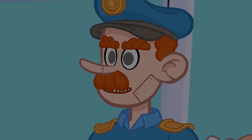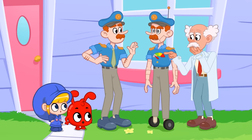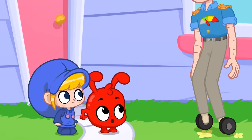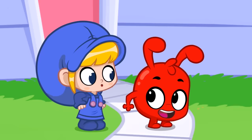RoboFreeze has four settings. Off, lenient, strict, and very strict. You should never turn this dial to very strict. Professor. No problem. Let's see what RoboFreeze can do. You seem like good kids. Now, let's see if he can stop crime. With the bandits causing so much trouble, I could use some help with my police work. Morphle, morph into a police car. Perfect.